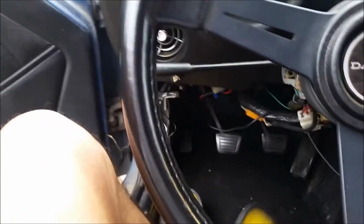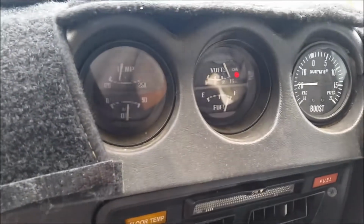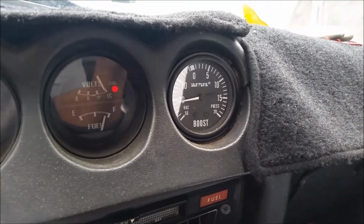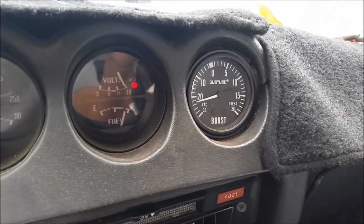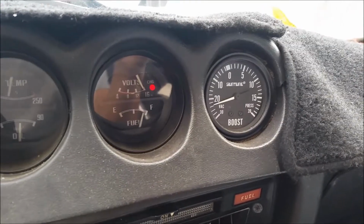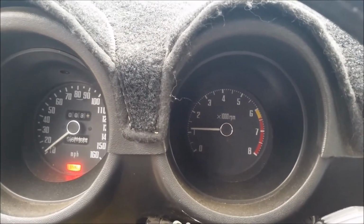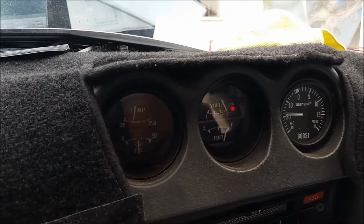But yeah, let's take a look at this. Take my flip-flops off here. So good, it's not overheating yet. There's the boost gauge. Maybe we can get it to build some boost. There we go. Woo, yeah. You can see it spooling that turbo around 4,000. It's much louder after 4,000. Love that sound. It's music to my ears.